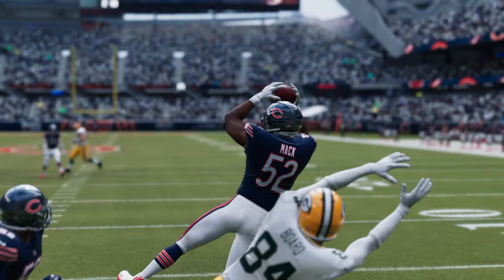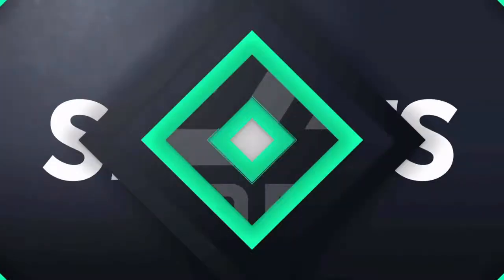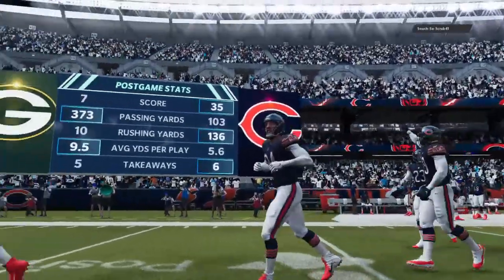Just something to build on, get it done, and maybe we can look at that and say, we'll get better as we go forward. So this one in the win column for the Chicago Bears, and it's going to be their defense that gets the ink in the headlines tomorrow, and for good reason. They forced 5 turnovers in this game.